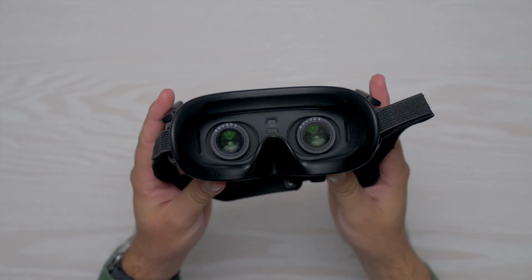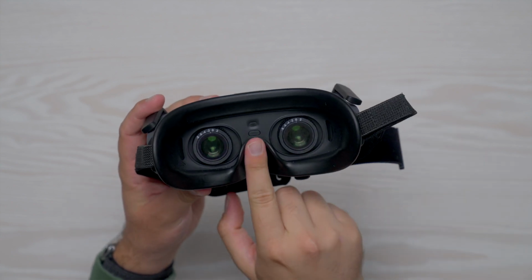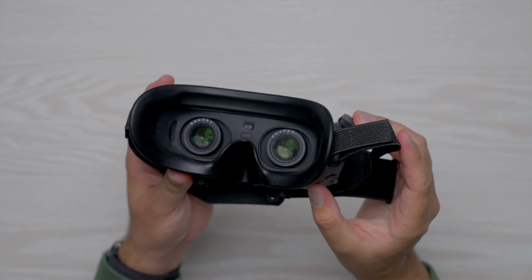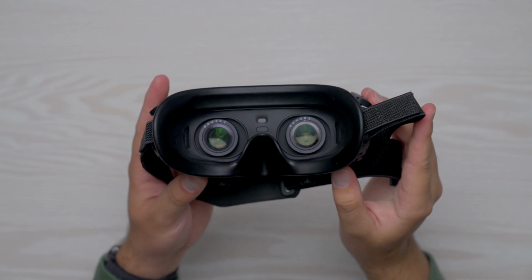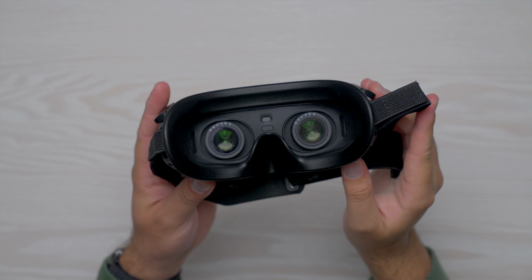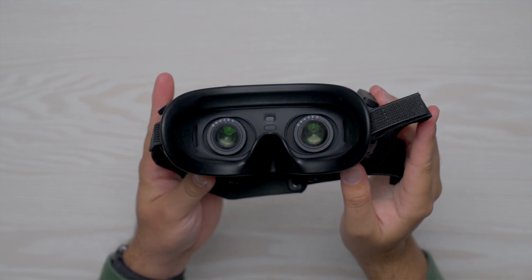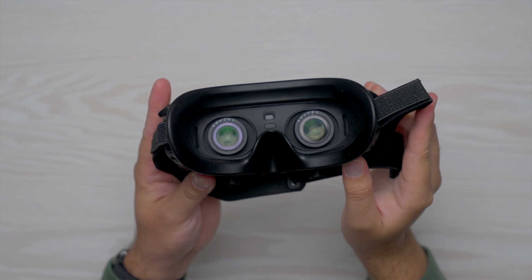Jumping back to hardware, there's now a small sensor built into the headset that sits just in between the lenses. This allows the goggles to know if they're on your face or just sitting on the ground, so they can save power by shutting off the screens when not in use. I'm guilty of always leaving my battery turned on in between flights when I set my goggles down, so it's a really nice way to save some battery.